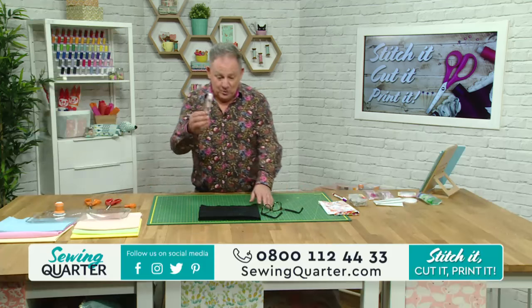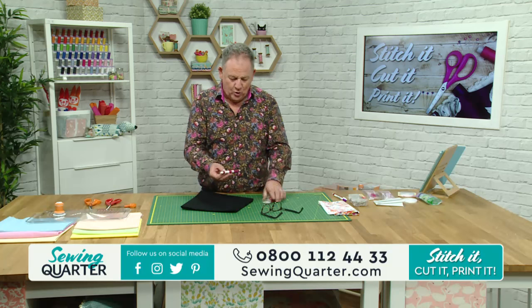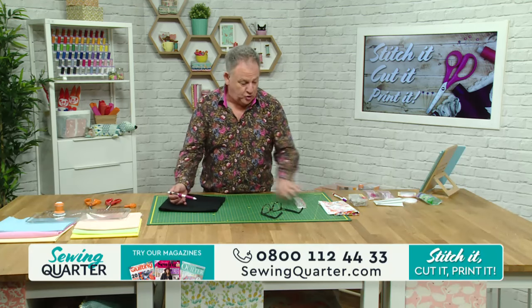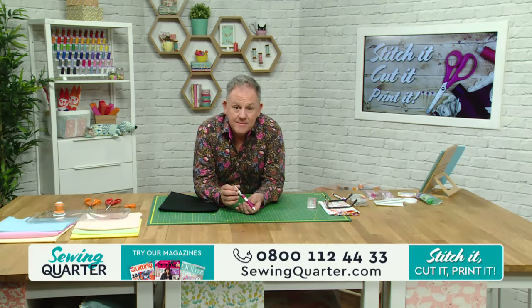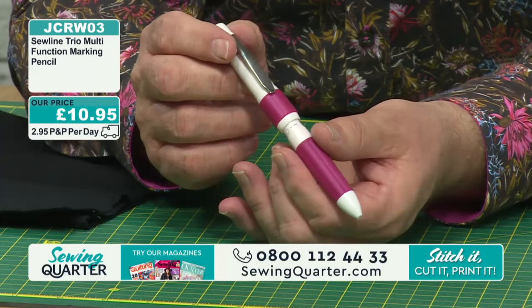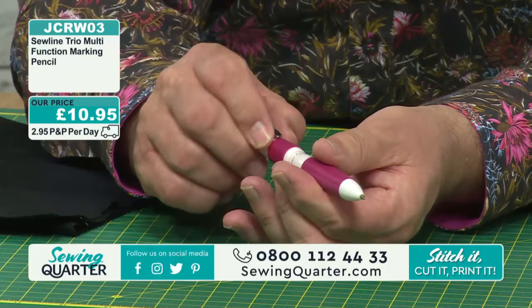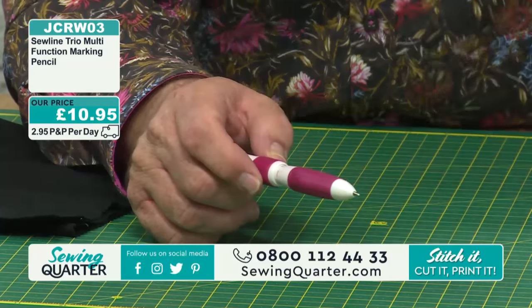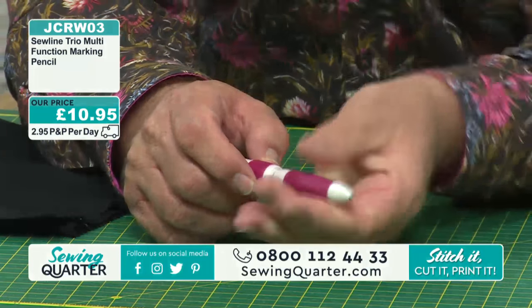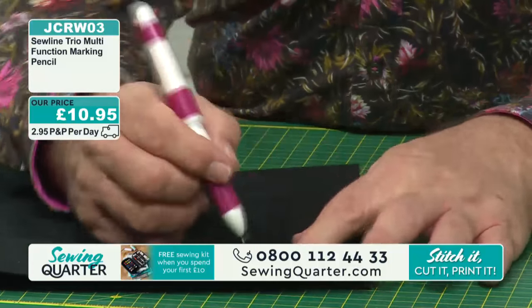Right, yes. Now, the next one is this. The next one is this. Now, we love this. This is called a trio, a sew line trio pen. Now, what you do with this one, you're thinking, well, what on earth is going on here? What you do is you twist this round twice. And you can have three things, right? I need my glasses on for this one. It does three things, right? That one there is the same as I've just shown you. You've got a white marker.